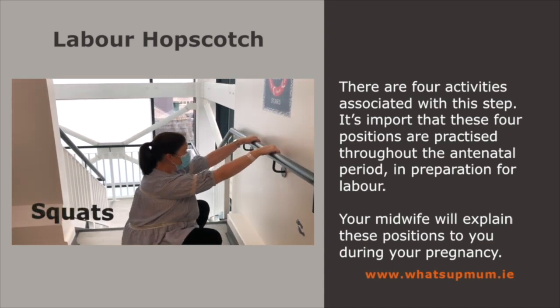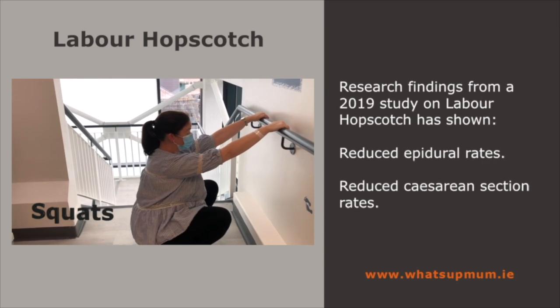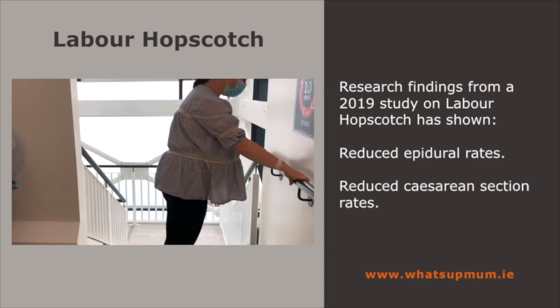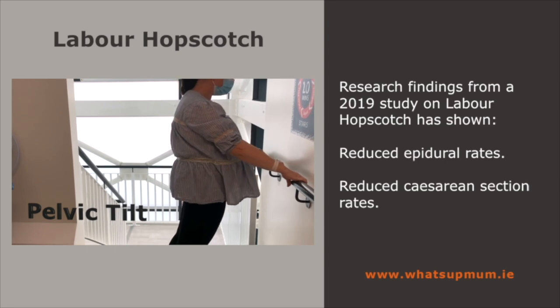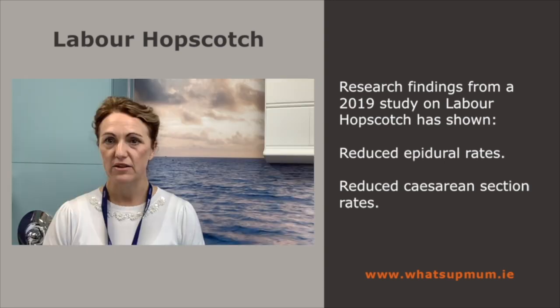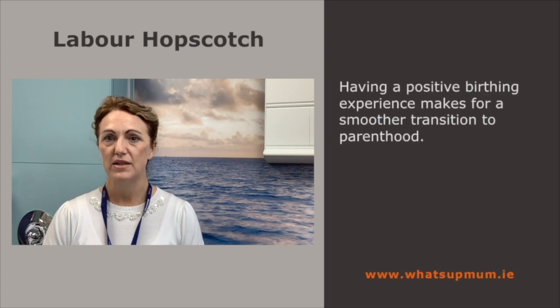Your midwife will explain the positions to you during your pregnancy. Our research findings, which we published in 2019 in our research study, showed that women who practiced labour hopscotch had reduced epidural rates, reduced caesarean section rates, increased spontaneous onset of labour and vaginal deliveries, and most of all, there was an increase in birth satisfaction rates. Having a positive birthing experience makes a smoother transition to parenthood.